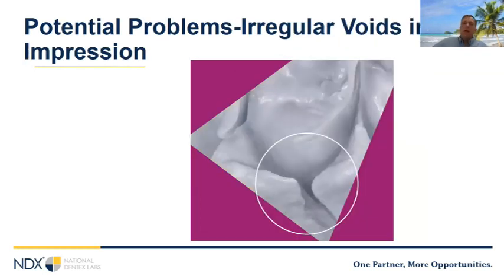Impression voids. I don't know about you guys, but probably out of all of the things that I see in the laboratory, I see more of these than anything else. And there's a few different causes. One is if the tray is not filled all the way. So if the tray isn't filled enough, when we push it down, it won't force that impression material around the teeth, and sometimes we get voids like that.